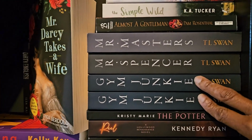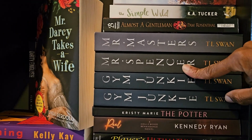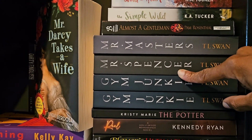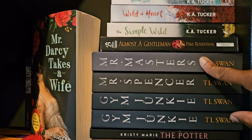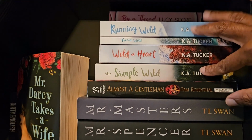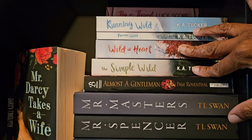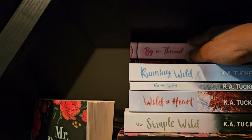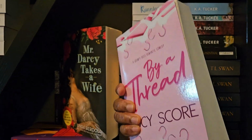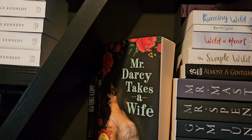I got my two books, Jim Junkie. I thought I had two Mr. Spencers, but I can't find my other one. I thought I had two of those because I really love that book. And I got Mr. Masters. I got my K.A. Tucker. I got all the books in her Simple Wow series. Got my Lucy Score back here. Big fan of Lucy Score. I'm not going to take out all that because they're stuffed up in there.